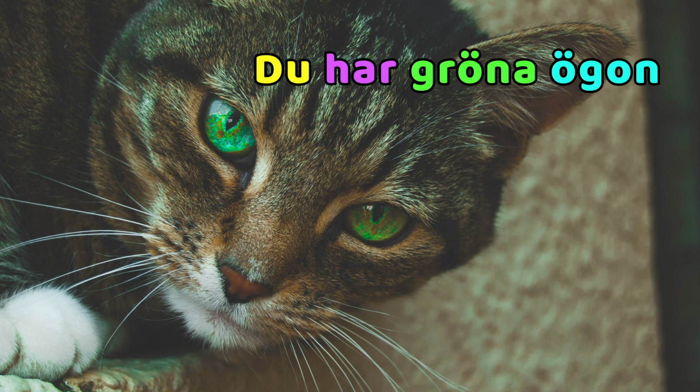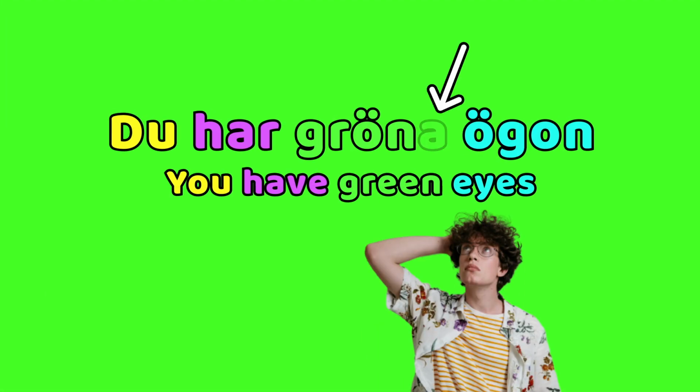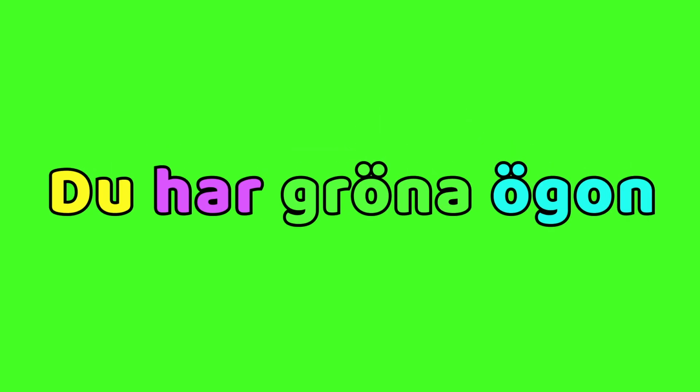Or, du har gröna ögon. You have green eyes. Maybe you wonder why I added an A here. Gröna. Well, we do that to most colors in Swedish when we talk about plurals. And here I'm referring to eyes, ögon. We have more than just one. So that's why we need to say gröna.